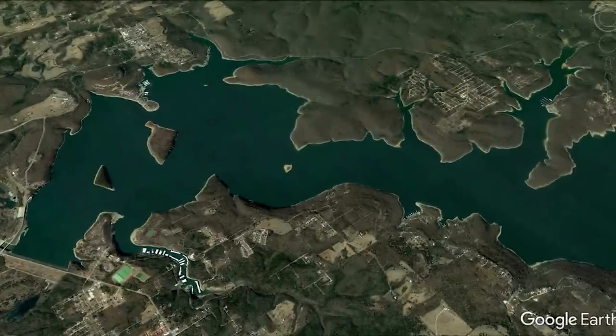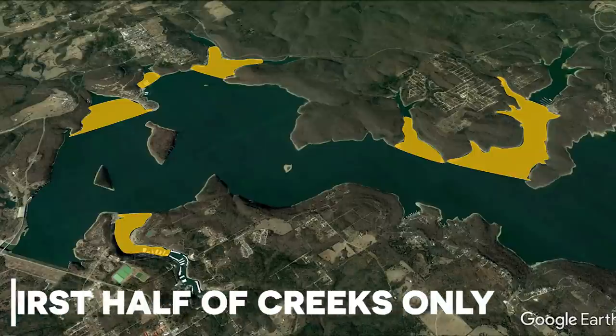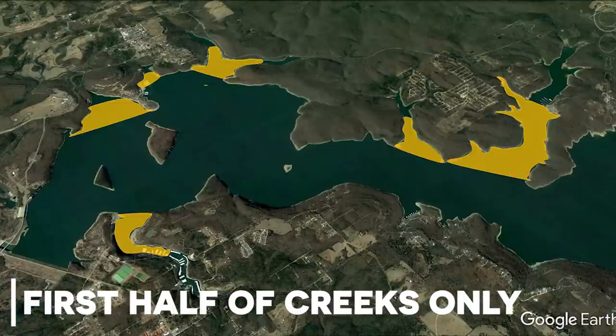Next, we only need to be fishing in the first half of creeks. This is really important because we can basically just break the lake up into the creeks that are available on the bottom third of the lake, and then break those creeks in half to only fish the first half of those creeks. We've now eliminated a lot more water.